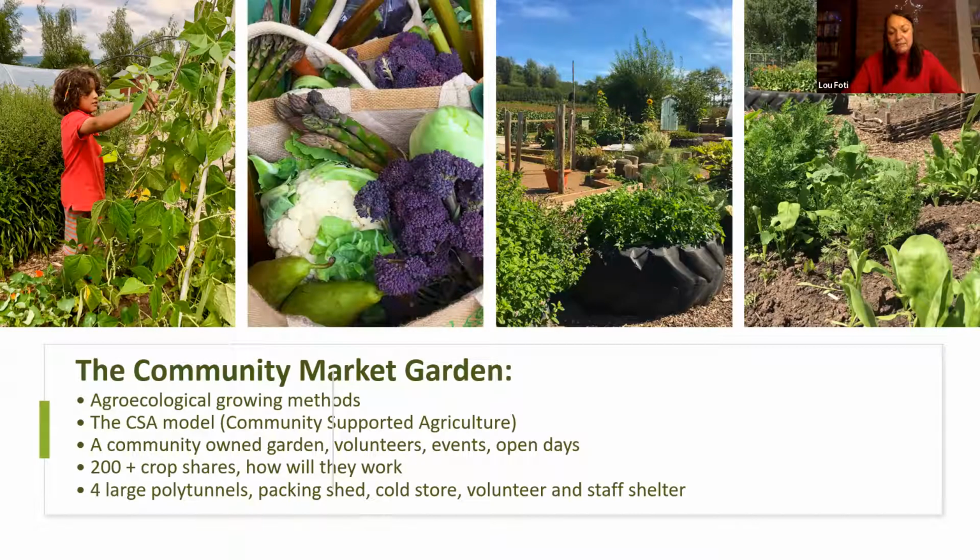So the market garden will be chemical free, using agroecological growing methods to maintain healthy soil. Maintaining healthy soil and ecosystems and encouraging biodiversity are hugely important to us. The market garden will be run as a community supported agriculture enterprise, which is a growing model of community growing. Similar projects seem to be appearing all over the country at the moment. They're actually very big in America, but this model is really coming over here and being adopted by people.